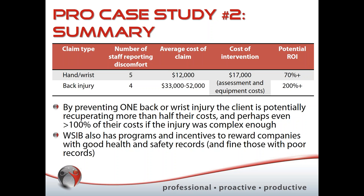Back injury is more significant because those claim costs were a lot higher. They had four employees reporting back discomfort, lower back discomfort specifically. The average cost of those claims from the data we pulled was $33,000 to $52,000. So if they prevent exactly one back injury, now they have a potential return on investment of over 200%. And that's year one. So they've already recouped their intervention cost, because if the cost of the intervention is only $17,000 and you prevent a $33,000 injury, that's basically double the return on investment. You're making 100% of your money back.